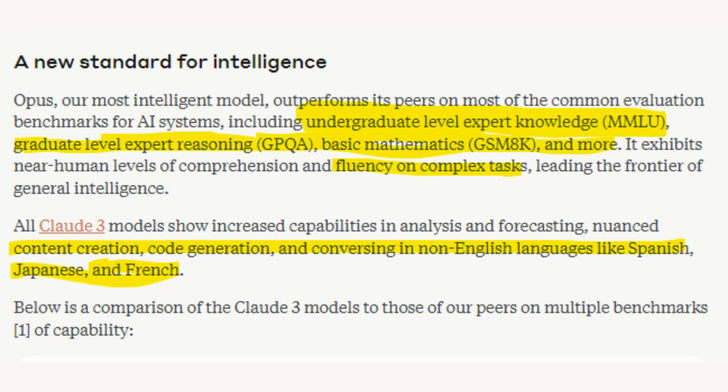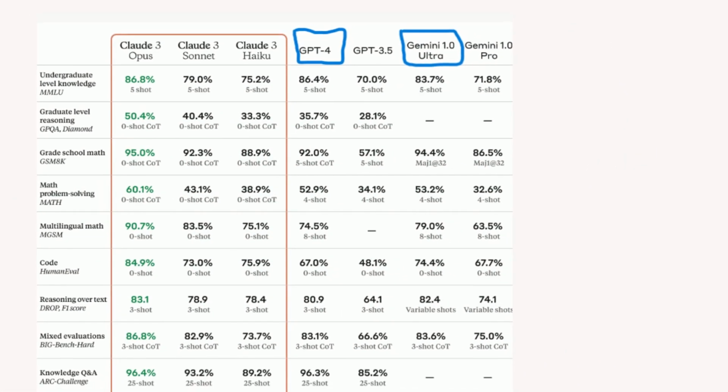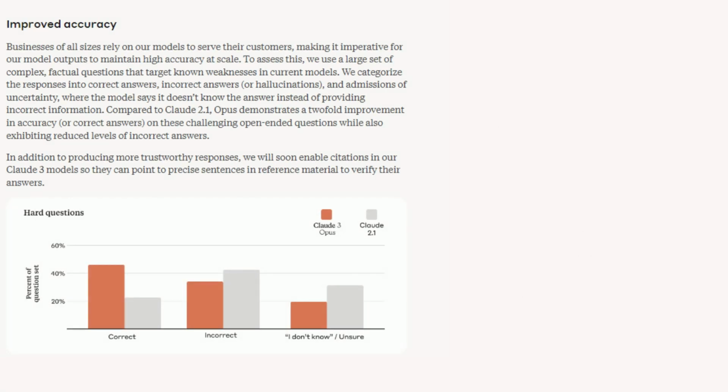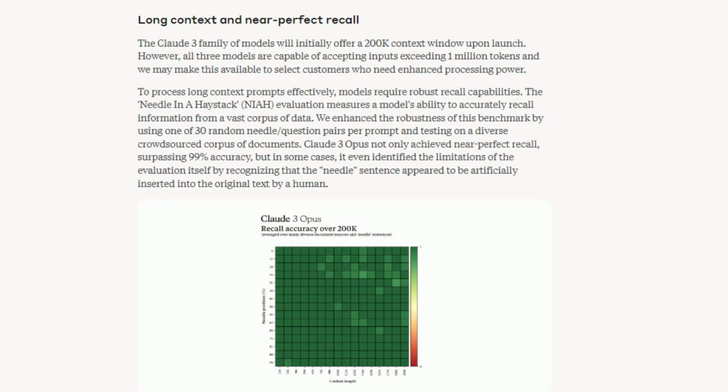Now, let's talk about the shocking benchmarks. Claude 3 Opus outperforms other state-of-the-art models like GPT-4 and Gemini's recently released 1.0 Ultra across the board. Its accuracy percentages are impressive, nearing 100% in some categories, which is a significant leap in AI capabilities.